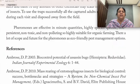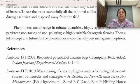So if you see, pheromones are effective in minute quantities. They can be used for monitoring, they can be used for mass trapping, and they can also be used for mating disruption. For monitoring, more pheromones are available. Some of them are used for mass trapping, and very few are used for mating disruption.